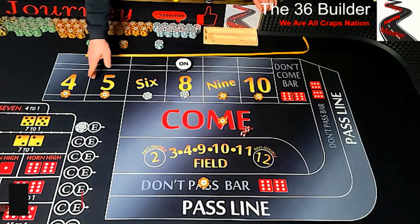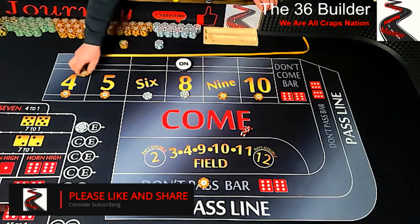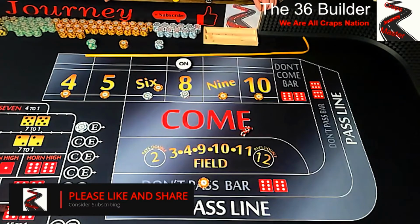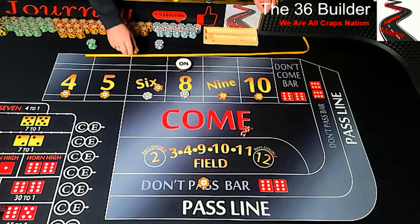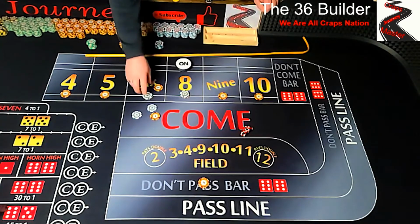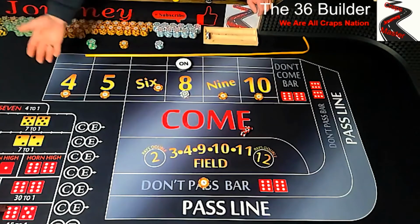If the 4, 5, 6, 8, 9, or 10 rolls, the come bet would travel to the appropriate number. So let's say it travels to the 6. If it goes to the 6, what's going to happen is we will lose that any craps bet. We're going to get paid out $7 for those, for the 6 that are its bet up there, and we would take that money down. Okay, so that would complete that roll.